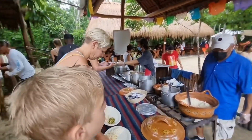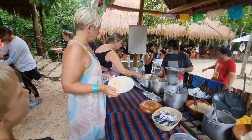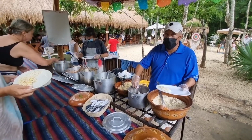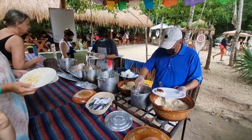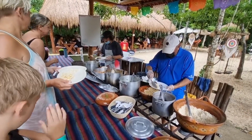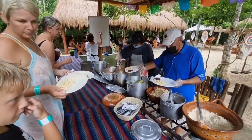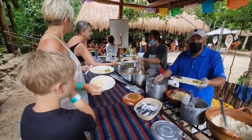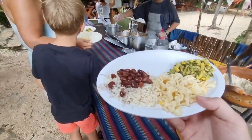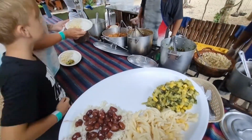Hola. Okay. Yes, gracias. I'm actually going to try everything. I'm going for everything. Let's have a look at this one. So you've got pasta, rice with beans. This one looks like a bit of a pickled corn kind of thing. I'm not sure yet. That'll be really interesting.